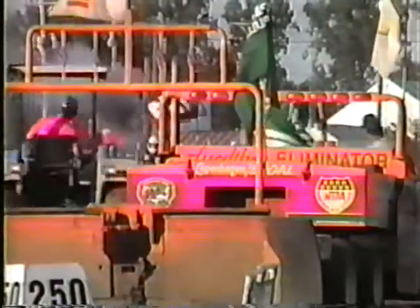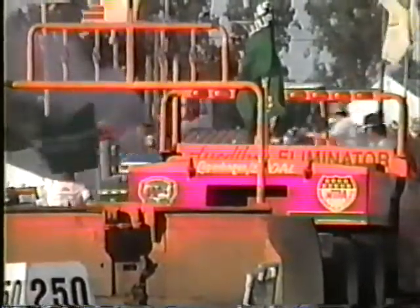So Warren Robb, the Iron Elk, slowly starting to build the RPMs up. Green light is on, the green flag will fly for the Iron Elk, Warren Robb.